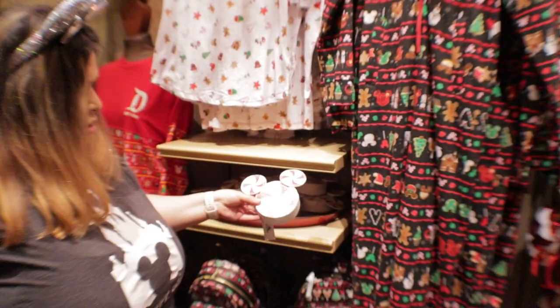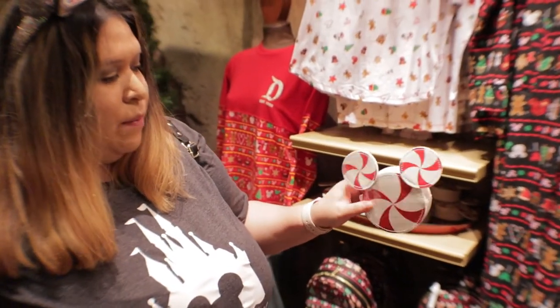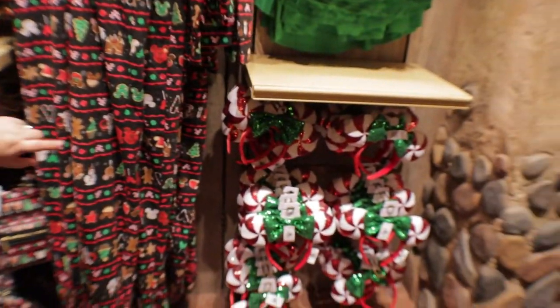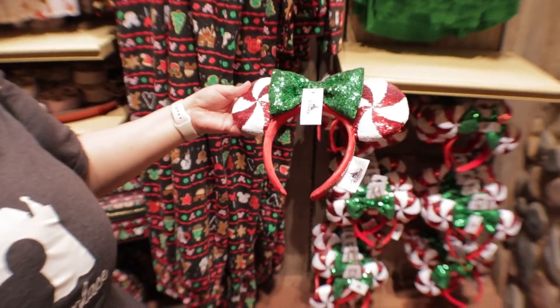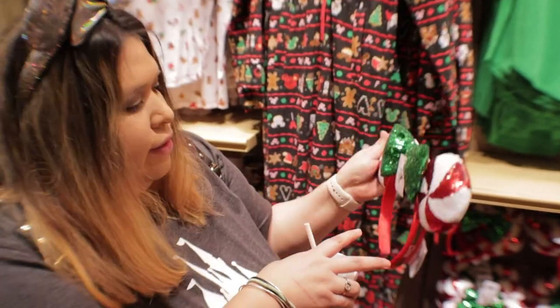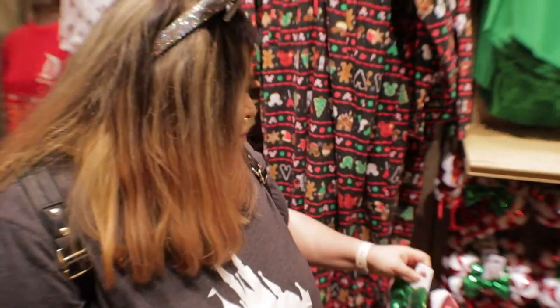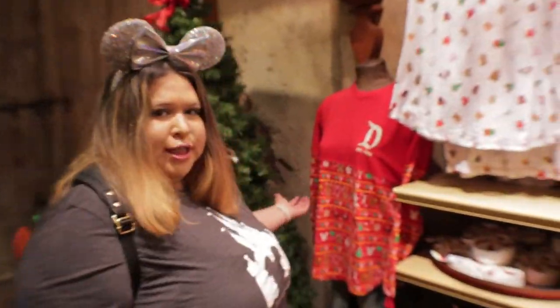Look at this. It's a coin purse, $19.99. Super cute. It's actually pretty big. And I guess these are one of the new ears. These are super cute, no? They look like they're thick. Oh, it says Candy Cane Cutie. And you guys, prices went up on ears, so they are now $29.99. What? Yeah, you didn't know that? No. So it's like $30 for a pair of ears.